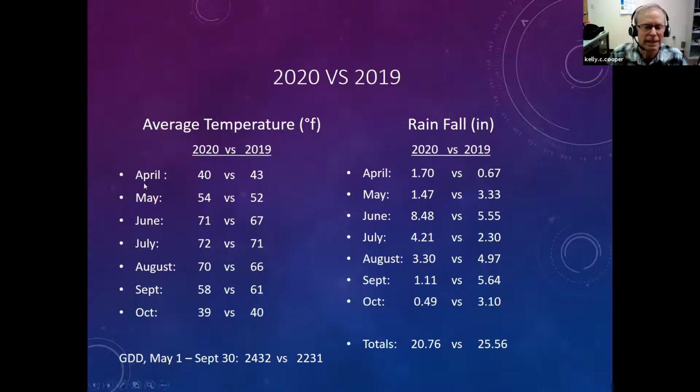Okay, just looking here, we talked about the temperatures a little bit. You can see June, this is 2020 versus 2019. It was a nice summer. We had some good heat, especially this August, 70 degrees versus 66. That helped things out. It is a little confounding. In September and October, we had cold stretches, and then we had some very nice stretches.